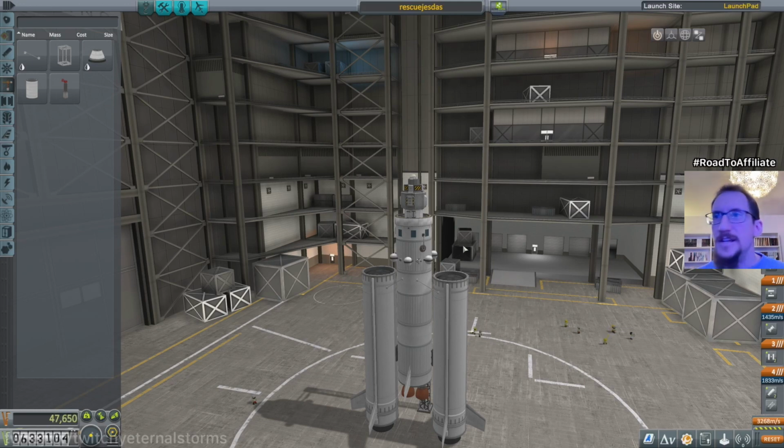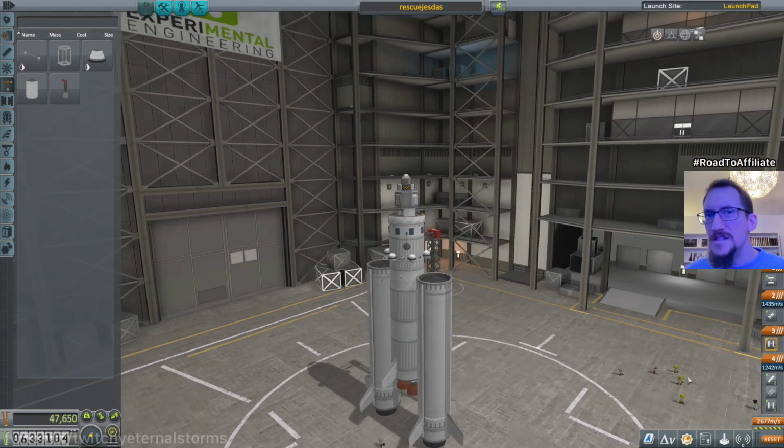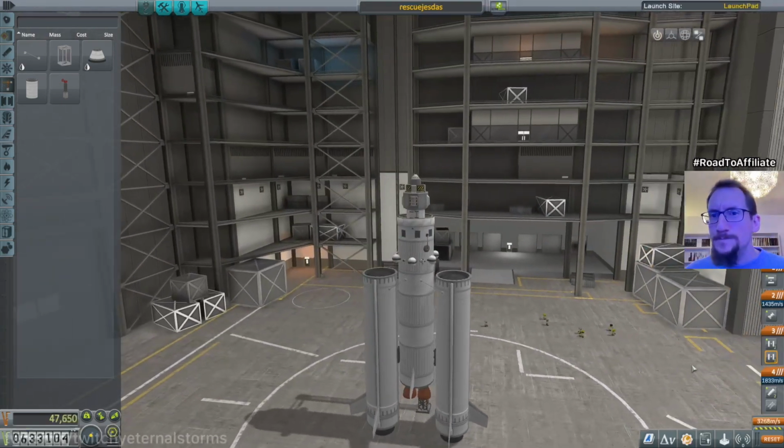Let's take a look at our staging and everything now, so we can do a test burn and see how we're doing. Alright, so we have, this is completely wrong right there. Right off the bat, we have a wrong thing. Well, this is actually, no, it is good, but this needs to be, I screwed up, it was okay in the first place. Okay. So yeah, we're gonna destage. What is this decoupler right there? No idea. I want that up here, too. It must be the second one.